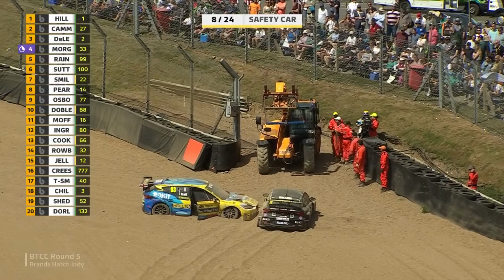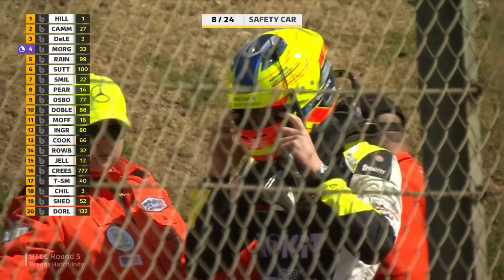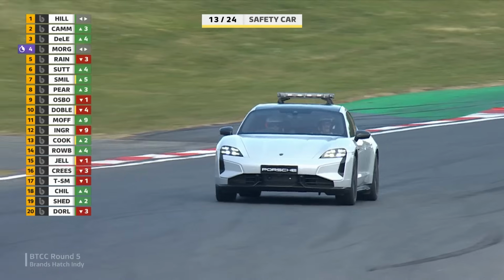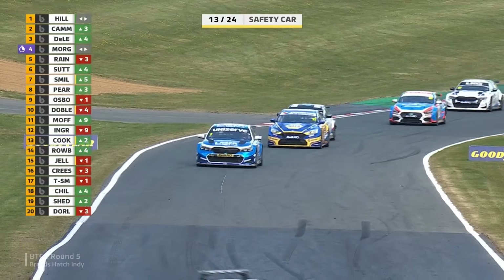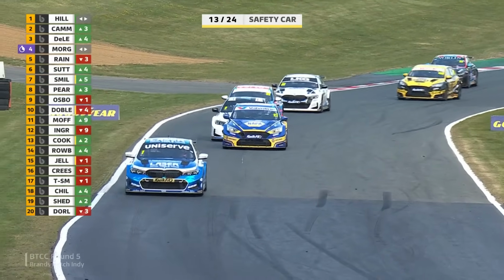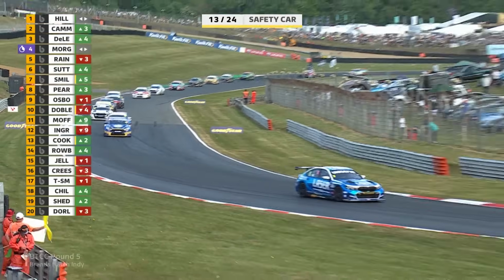We have the cars in the gravel. The snatch vehicle is on its way, but as you see, they've gone a long way through the gravel. And already the lights are out on top of the safety car. So Ian Watson, the clerk of the course, wanting to let them go this time around. So the safety car will accelerate away to the pit lane. Jake Hill absolutely storms away, getting a big gap.